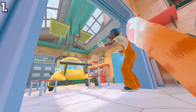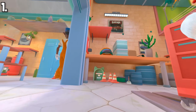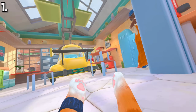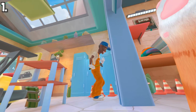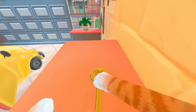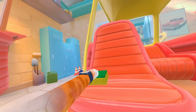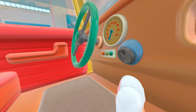Okay, we are back in the garage with Josh. Even though this is probably my least favorite place in the game, it has my number 1 favorite thing to do. And that is to crash the car. So first of all, of course, we need the key. We do not need the sponge. Sponge can go away.